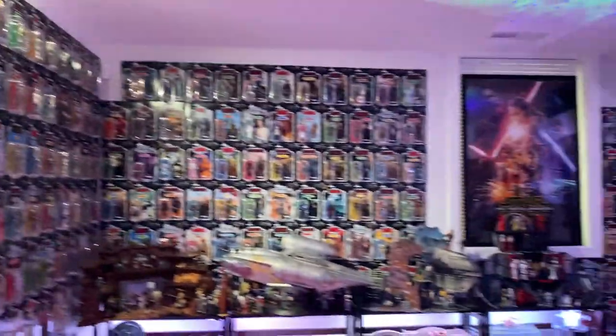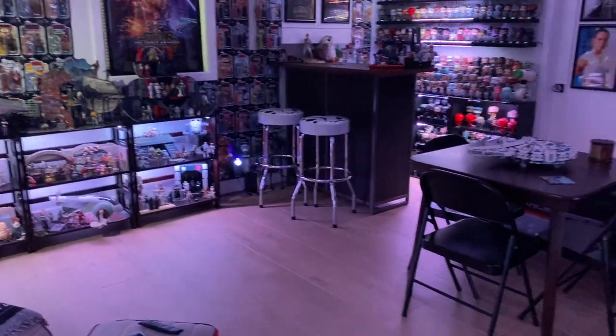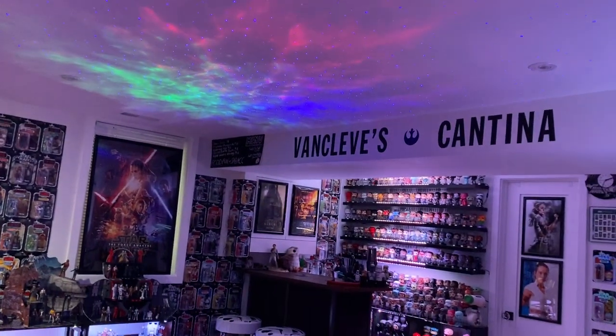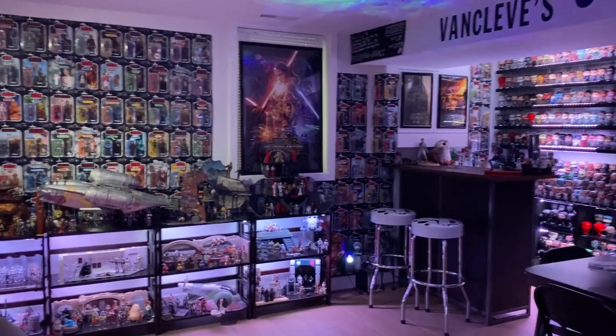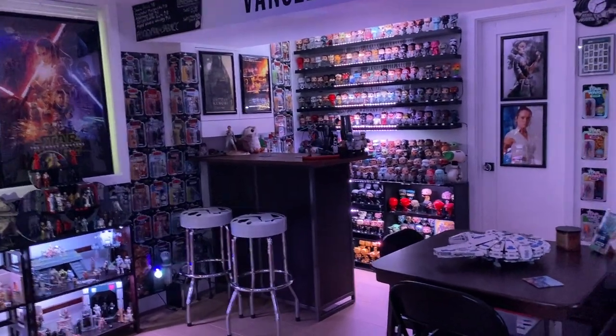So I really am happy with what I've done with the lighting. And I feel like lighting, along with shelves matching and things like that, it just adds so much to the display aspect. Like with a bunch of toys, it can look very, for lack of a better phrase, very cheap and just cluttered. Or you can make it look very classy and nice. And I try to keep it a classy approach while still wedging in as much stuff as possible.